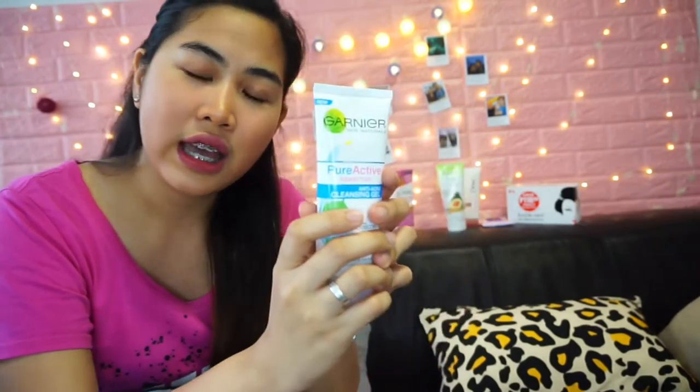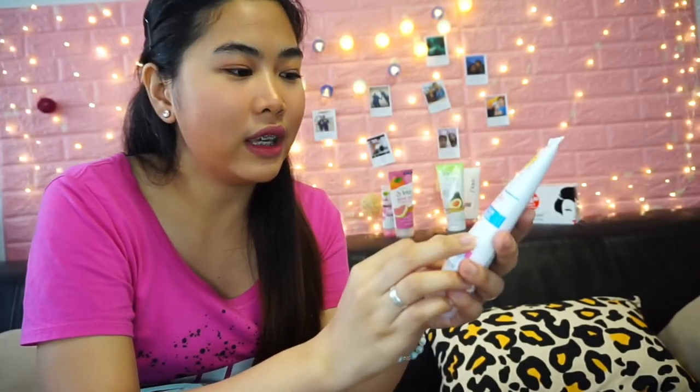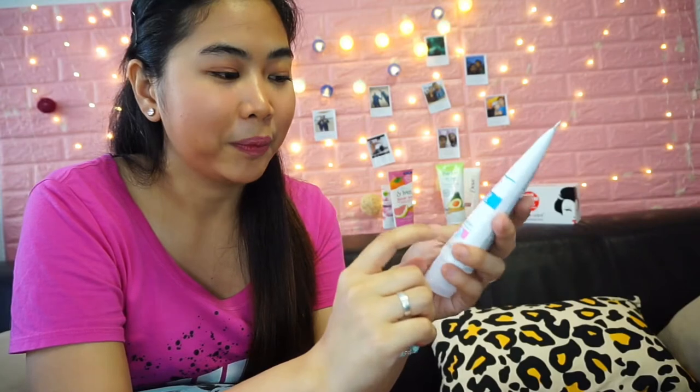So the claim of this Garnier is it removes excess oil, acne appearance, and redness, and it leaves skin comfortable and doesn't clog pores. It's oil-free formula, that means pwede din siya sa mga oily face, sa mga may problema sa pagiging oily, pwede din sa inyo to. It's no discomfort kasi nga after mo siya gamitin hindi din siya ganun katapang. So that means it's good for sensitive skin. Kung meron kang sensitive skin, pwede din sa iyo to.